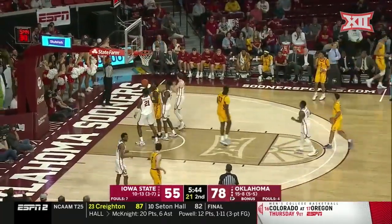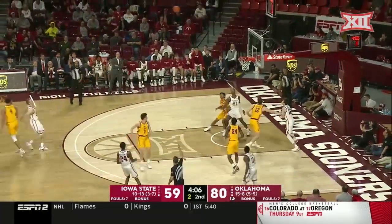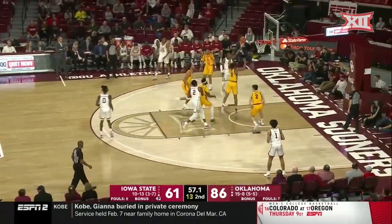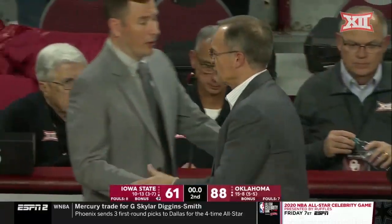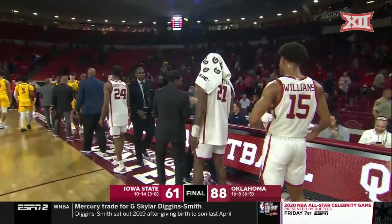Young double team. Reeves, Manick, top of the key. Got it. Here's Merritt setting the screen for Harmon. Under a minute to play, and a nice finish by Davion Harmon. Sooners pick up the 90-61 victory over Iowa State.